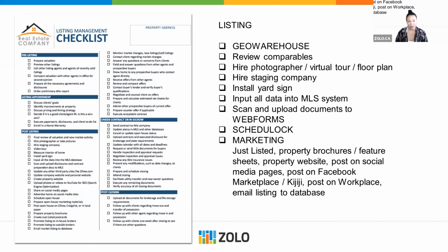Of course, you want to be advertising it not just on MLS, which of course feeds Realtor.ca and Zolo, but you do want to post on social media as well. So you want to be posting on Facebook, Kijiji. At the end of the day, listings are great because they generate buyer leads. So hopefully you get people interested in that property, contacting you with more information.